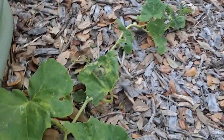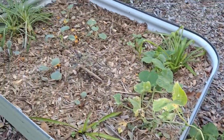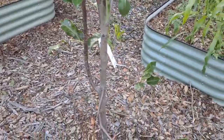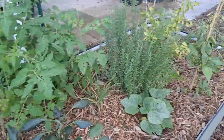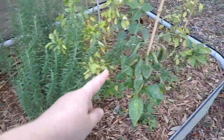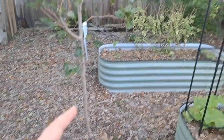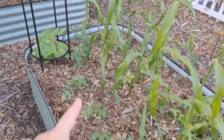Here's another kind of squash. Those are cabbages. This is a pear tree. Got more peppers, tomatoes, rosemary, some kind of squash, society garlic, peppers, and eggplants. Another pear tree, corn, tomatoes.